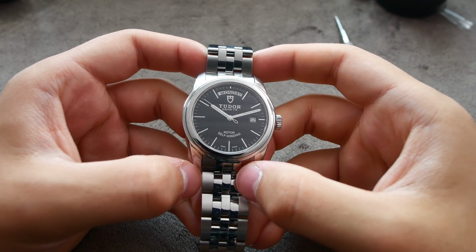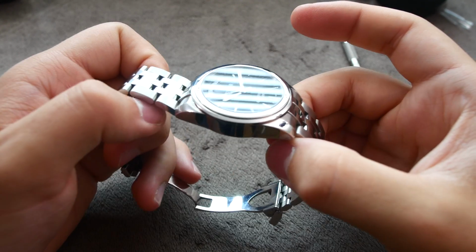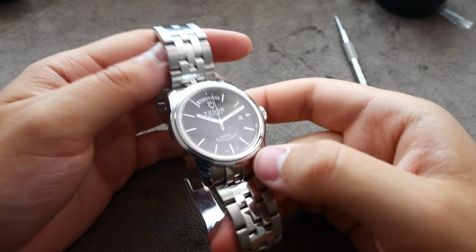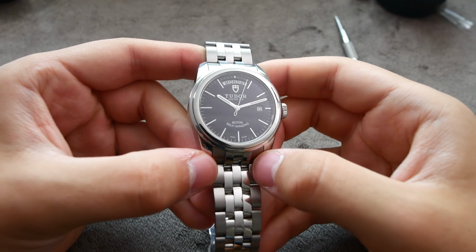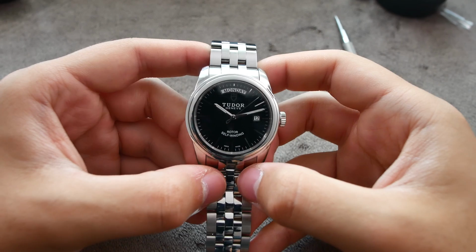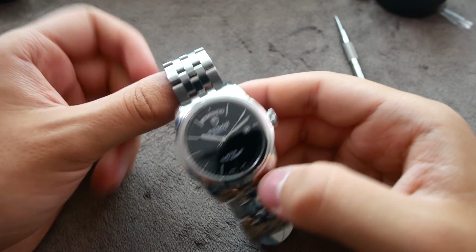And that's just because I found it at a nice dealer here in Sweden, and pretty much every other AD here in Sweden didn't have this watch in stock. So I wanted to get a hold of it as soon as possible because this is a fantastic watch.